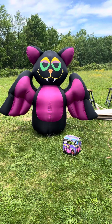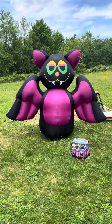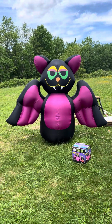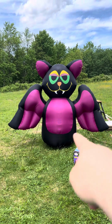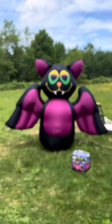I don't know when, but at some point I'll have to do a second video showing my old one and this one. The old one, you have to remember, has been used every year since 2004, and it still inflates like this. It's just pink, not purple, it's pink.